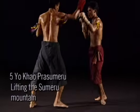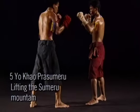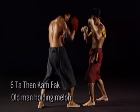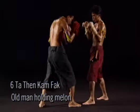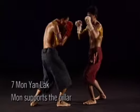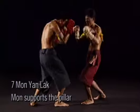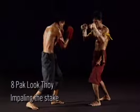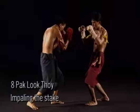ย่อเขาพระสุเมน: countering with an uppercut to the chin after avoiding a straight punch. ตาเถนค้ำฝัก: deflecting a punch upwards. มอนยันหลัก: defense against a fist attack by using a push kick. ปักลูกถอย: a defense against a kick by targeting the opponent's shin with the elbow.